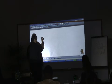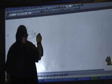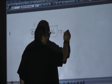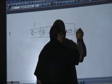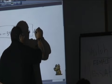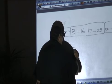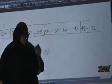When the child is born and has a rate field, the first thing is you have 0 through 7, correct? And that's there. Then you have, let's just kill that for now. And then you have, what's the next one? 8 through what? And then the next one is what? 17 through? Okay. And then the next one is 26 through 34. And then 35 through 44 through 53 through 62 through, and we'll stop right there.